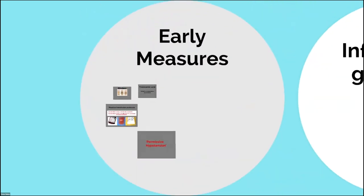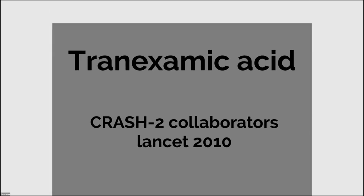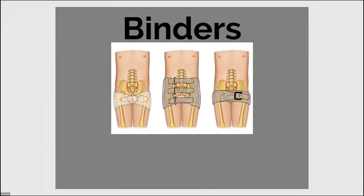Let's start with early measures. So you first have tranexamic acid. What does tranexamic acid do? I'll come to that in a second, but it's well proven to work, and it's something that we use all the time now. We've got a BOST guideline, a British Orthopaedic Association of Trauma guideline, which says that all patients require IV tranexamic acid as soon as possible, ideally within an hour of injury. Yes, same as antibiotics, within an hour of injury.